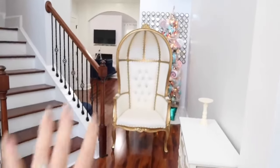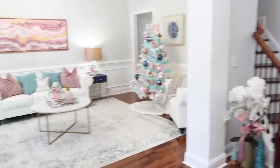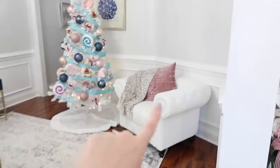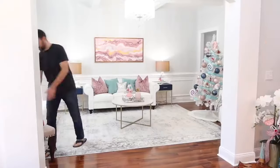So we went to go move the dome chair into our bedroom, but it won't fit through the door. So I think what I'm gonna do is move this chair into Justin's office, which is right over here. I'll probably just put it in this corner. Then this white chair that I have right here, I'll move into this spot, and the dome chair will go right here so it can be seen better.